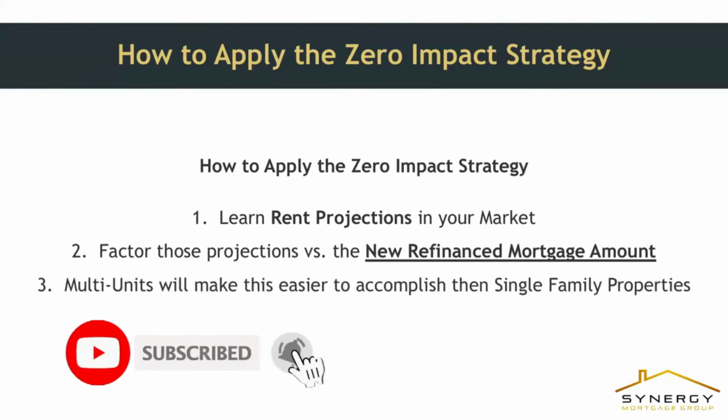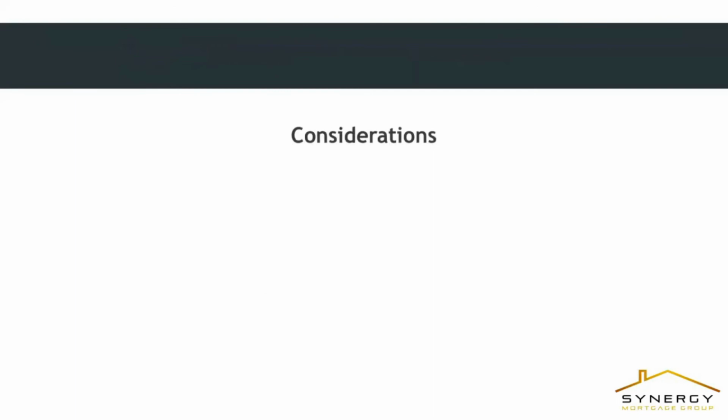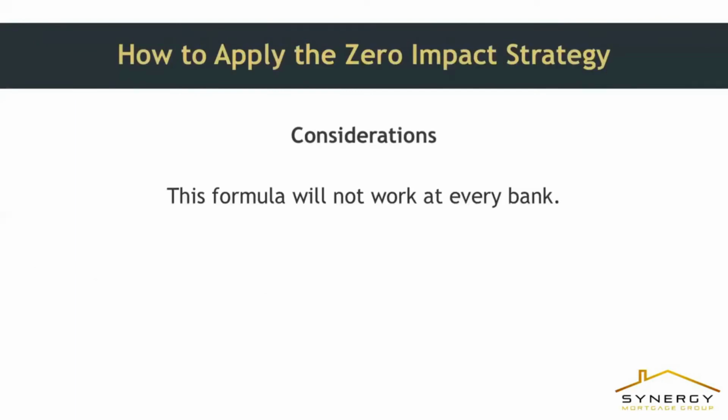Finally, just know that multi-units will probably make this easier. Hitting zero impact is a lot harder with a single family property than it is with a duplex, triplex, or fourplex. So you'll probably find that the larger you go in units, the easier this will be to accomplish. Okay, so just some things to consider.